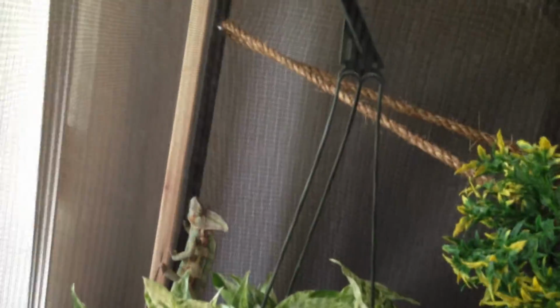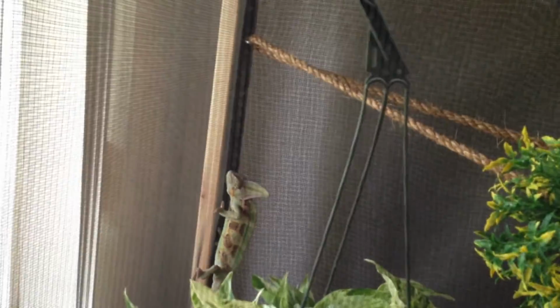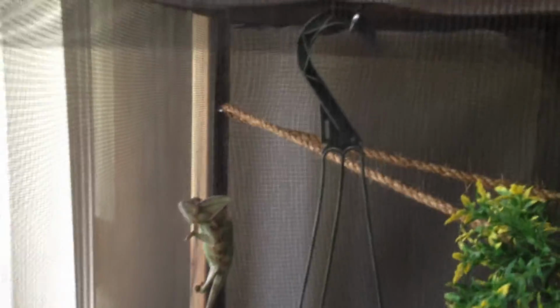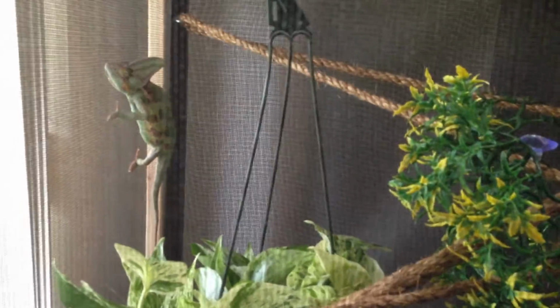But yeah, I'm literally looking forward to getting another plant, setting this cage up. Maybe this pothos will spread its vines around some of the manila rope. Get really pretty in here. I think he's really enjoying himself so far.